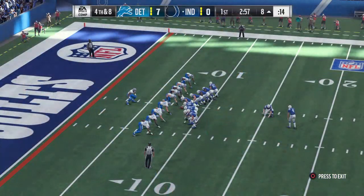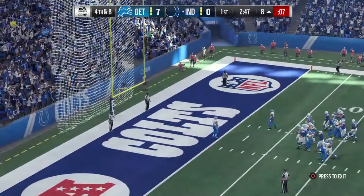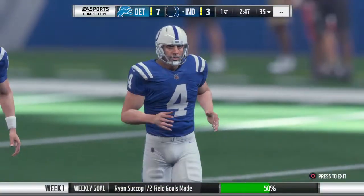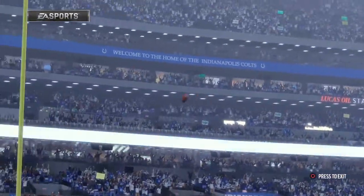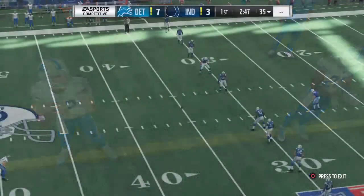Now Ryan Suckup will come on and try the field goal. This from 25 yards out. It sees it through, and they are on the board, but still trailing. It's 7-3. And that field goal caps an 11-play drive. It's a lot of offense to run to only get 3 points, but they'll take them. Anytime you can put anything on the board, you run to your sideline somewhat happy.